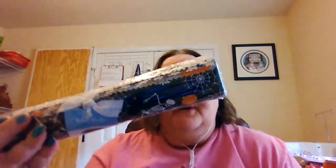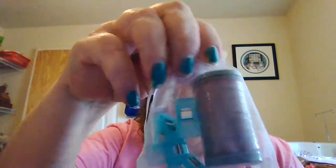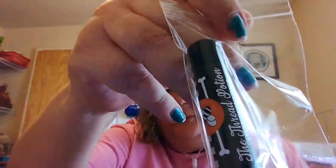And then it looks like I got Riley Blake fabric, spider webs and bats and skeletons. And I might open it some other time and show it. I got some purple thread and some wonder clips, which they must have known me. I love purple. And then some thread conditioner, thread lotion, it's called, which I'm kind of excited to try out and see how it works.